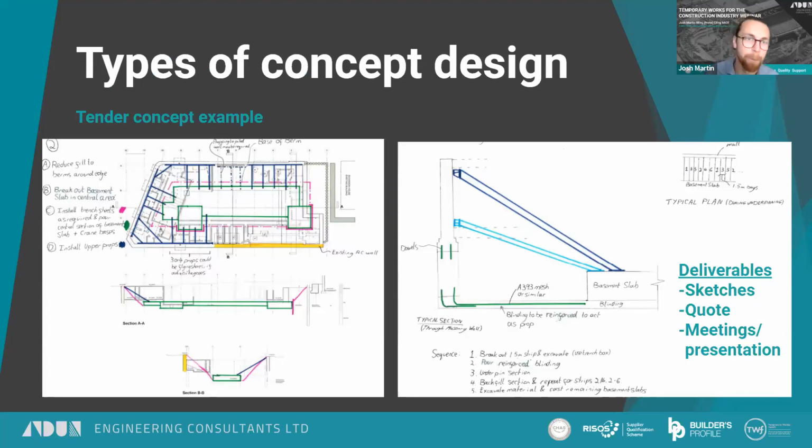So a quick example of a tender concept coming through those design stages is shown here. What we've got is a basement demolition scheme and redevelopment of a basement, the construction of a new structure within the basement, but that was deeper than the existing foundation. So there was quite a complex demolition/construction interface. The deliverables at this stage, at concept stage, are sketches as shown here that communicate the general proposal in sequence. Then this was supplemented by a quote, and in this case, in-person meetings and a presentation to present the concept to the client and sell the dream, as it were.